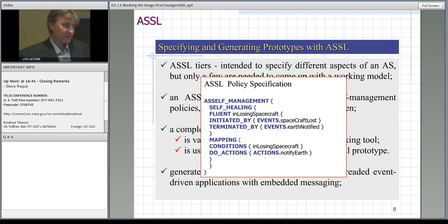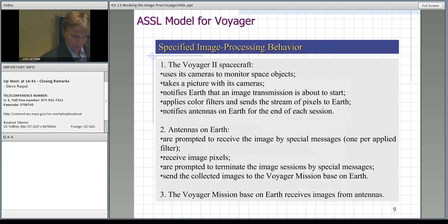So basically, when you specify self-management policies, we specify special states which are defined as fluents that can be initiated by events or terminated by other events. And we also say exactly when this state is active. For example, when a fluent is initiated, what the system must do. So it's like performing a sequence of actions. And so we map certain fluents to certain actions. That's how the policy is pursuing, is performing some activity, or actually realizing actions in the environment. So this is the behavior we specified with ASSL.